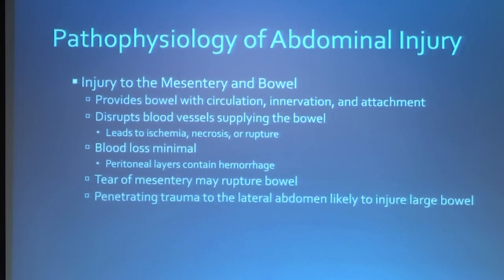Now, the mesentery physically supports the bowel, but it also provides for the bowel. That's how all the blood supply and innervation gets to the bowel. So if you tear the mesentery, you can disrupt the necessary blood vessels to that portion of the bowel and lead to ischemia, to necrosis, or to rupture.